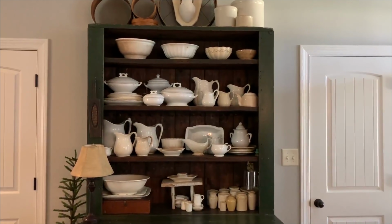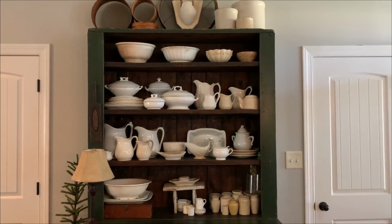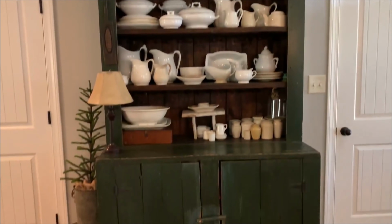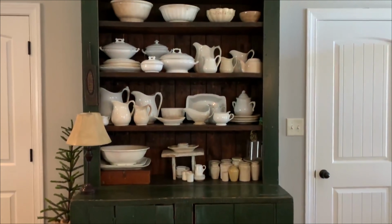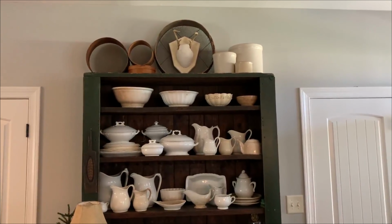But for spring, it's now May here in Georgia, I wanted to keep it light and bright, so I've just recently moved all of my ironstone here inside, and I'm loving that. I've got a couple of little stools right there that I love, and a sap bucket with a tree. And then up at the top, all of my little grain sifters and some crocks.